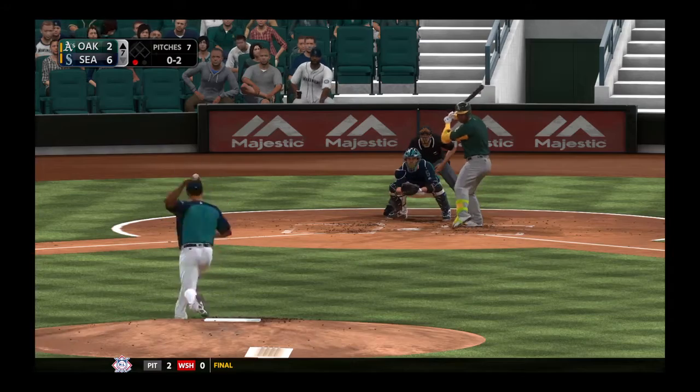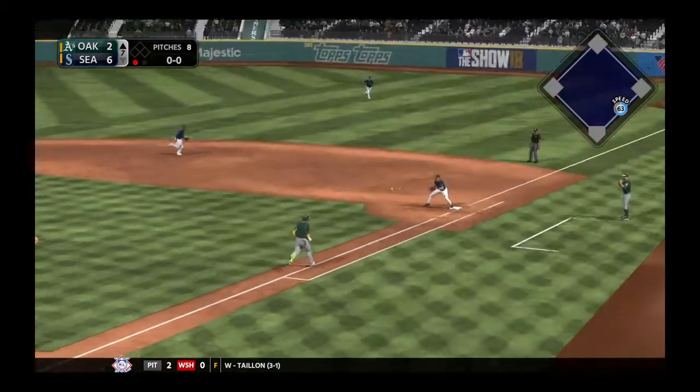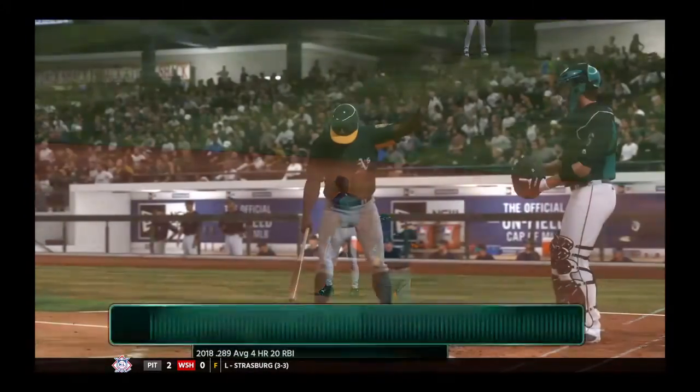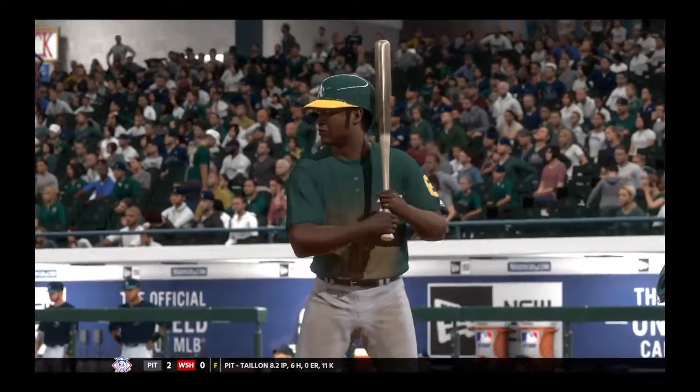Oh, and two count. Here's the pitch. Swung on, and he went fishing in the dirt. And he makes the throw to first. Cespedes is retired. Two down now. So two are gone now in the Oakland half of the seventh.